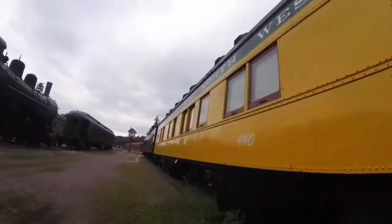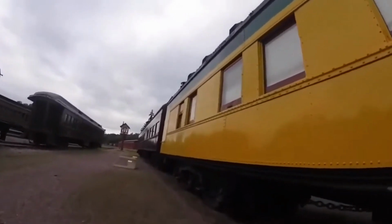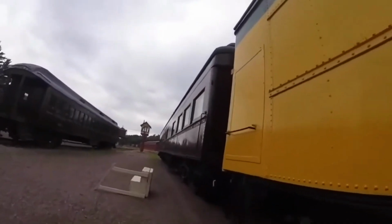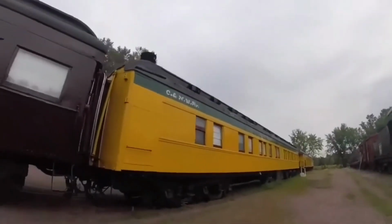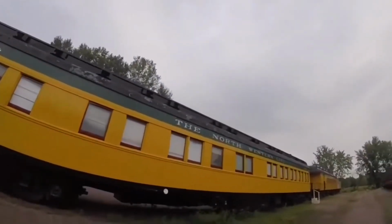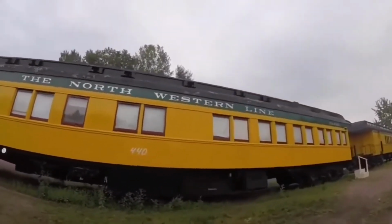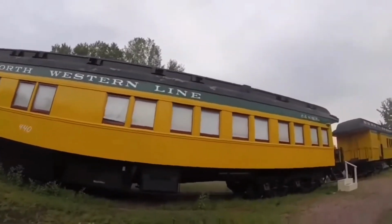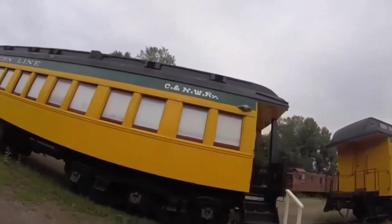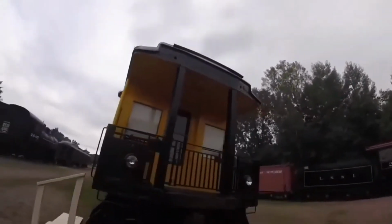In 1948, it was sold to the New York, New Haven, and Hartford Railroad and renumbered as New York, New Haven, and Hartford 775 and was used as a business car. In 1955, after conversion to a crew car, it was renumbered as New York, New Haven, and Hartford 100. In 1968, the Genesee and Wyoming purchased it and renamed it Edward I, and it was used as a business car.